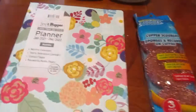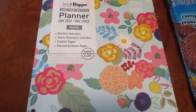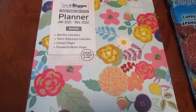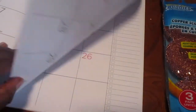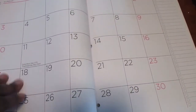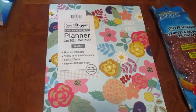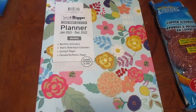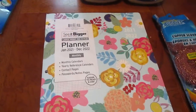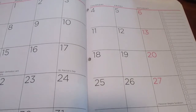Now, over here is my planner for next year. And I may take this back, but we'll see. But this is my planner. It's a month. This is a monthly calendar here. And I just use these for my content, for my YouTube content ideas and stuff like that. And I can just schedule it. So this will keep me on track, okay? So I brought one of those. But like I said, I may take this back and get the one that has the month and the weekly.